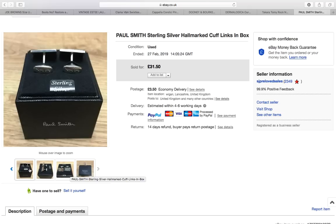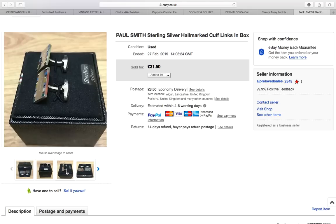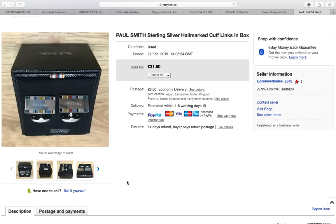And yeah, I was quite happy to take £31.50 for them, plus postage. I think these went to the US as well, so they would have paid more for them. So always worth looking out for cufflinks when you're out and about in the little cabinets in the charity shops. I don't do a lot of stuff like this or jewellery or anything like that, but I knew Paul Smith was a good one. I saw the sterling silver and I thought, yeah, I would try those. They both sold within the first cycle, so yeah, I would pick them up again, definitely.